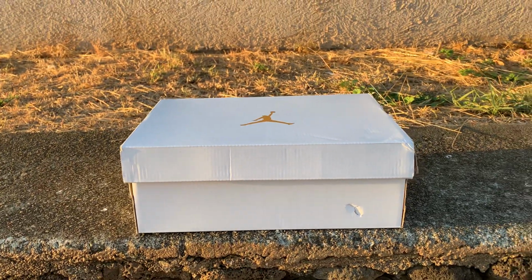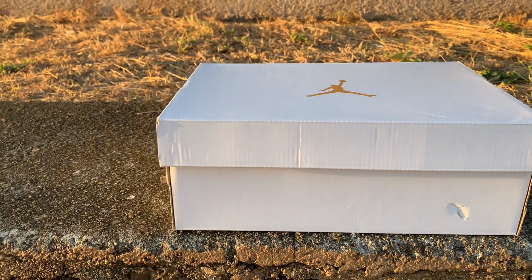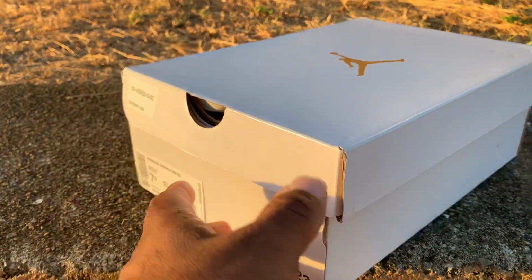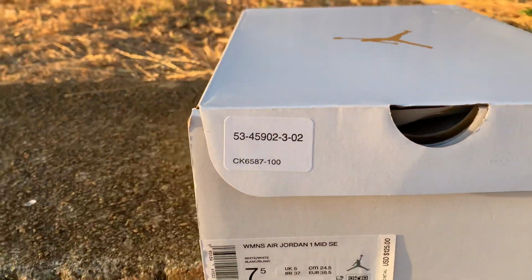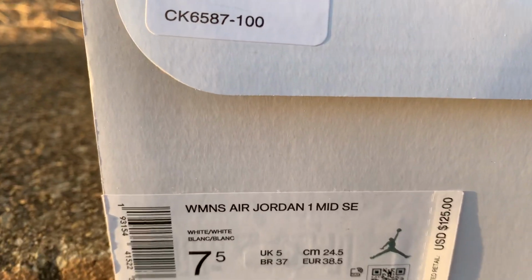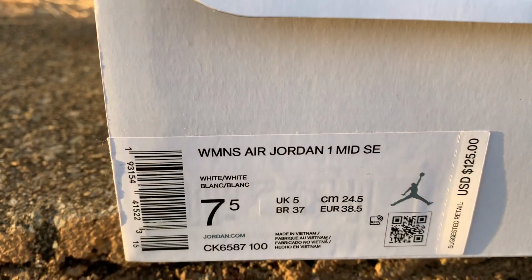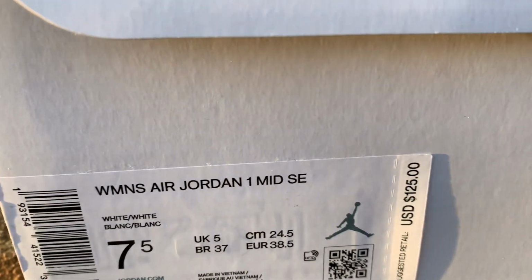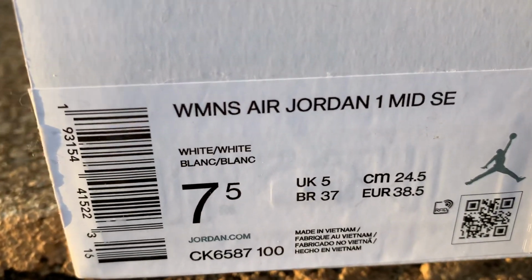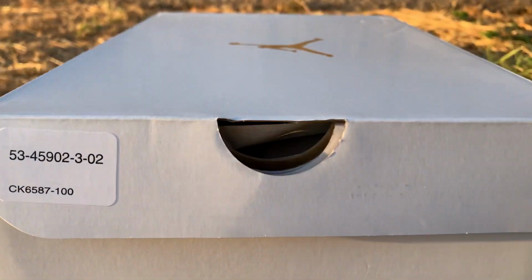Let's get into this review. For the ladies, the single lady. I'm not just for the ladies in general. White box, dead giveaway, right? White box, female drop. You already know. But this is a grade school, or could maybe consider grade school, depending on how you look at it. Size 7.5. Women's Air Jordan 1 Mid SE. Suggested retail price $125. Some cute little things. White QR code. Women's Air Jordan 1 Mid SE Special Edition.